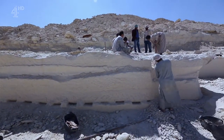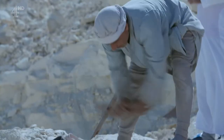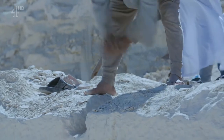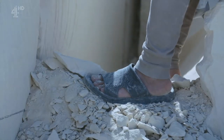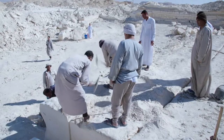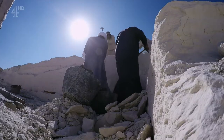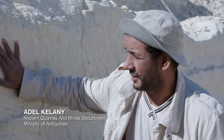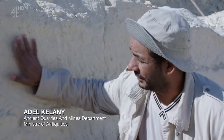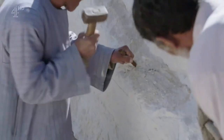At this nearby quarry, archaeologist Adal Kalani leads a team that's mining a stone block for Mohammed's vessel to transport. Carved from Tura limestone, it would be just like the casing stones Mera shipped to the pyramid. It's quite important to have very few cracks, one color, and good hardness, and in general, this is a good spot for cutting a stone.